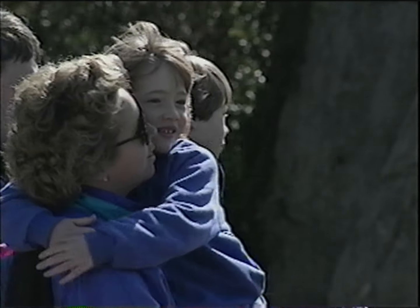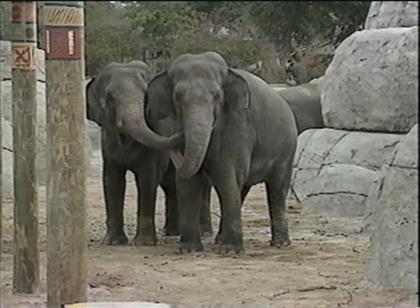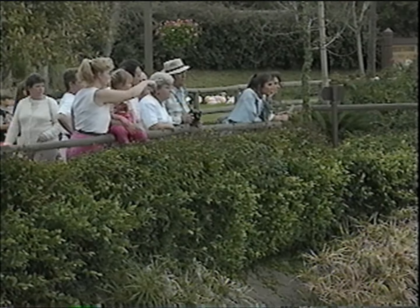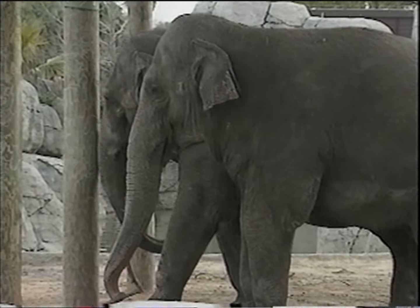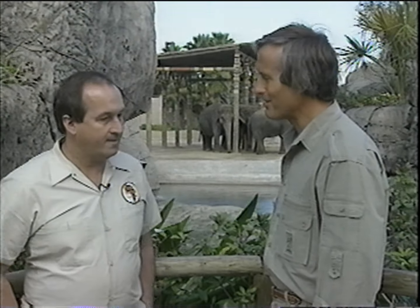Babies are not only blessed events, they can ensure the survival of a threatened species. But before you can have babies, you've got to have a good breeding program. Luckily for these endangered Asian elephants, the program here at Busch Gardens is one of the best of any zoo in the world. And a lot of that success is due to Roman Schmidt, who's worked with elephants for over 20 years. Now, Roman, how do you breed an elephant?